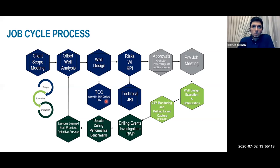This is what really makes this business or these applications very interesting and very engaging. And definitely every day there are challenges, and every well is different from the one before. Okay, and then you do your job risk assessments and technical ones. You definitely have to get approvals, reviews. Then you go through the execution, the optimization, the real-time monitoring, and then definitely have to finish up with the evaluation, including all the lessons learned and understanding your benchmarks, where you have achieved them.